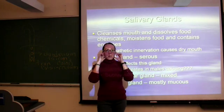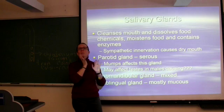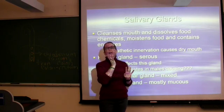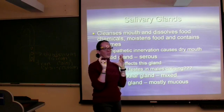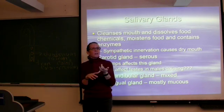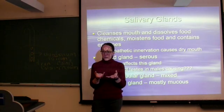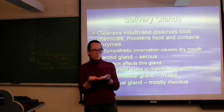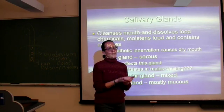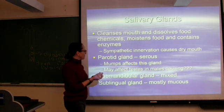There's parotid, submandibular, sublingual. And they all have ducts that go into the oral cavity to provide fluids. Now these fluids do a multitude of things. First and foremost, they'll provide some fluid to add water to our food to make it easier to digest. They have enzymes, and they also have antimicrobial agents in our saliva.